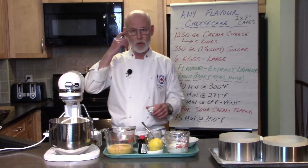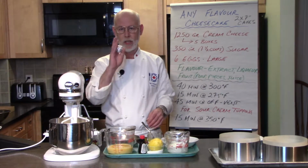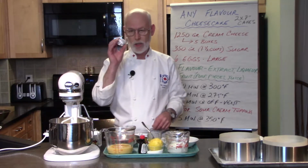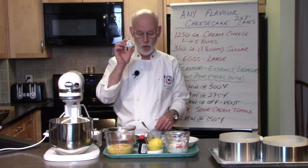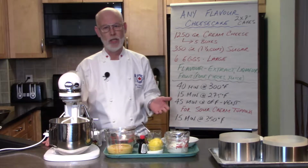Now, I've mentioned before about the secret to cheesecakes: the tinfoil ball. That is going to make you a beautiful cheesecake every time. What is the significance of the tinfoil ball, you're all wondering? Well, first you have to understand what's happening with the recipe as it's being baked.